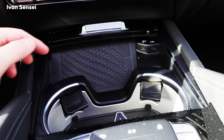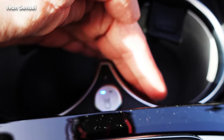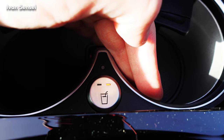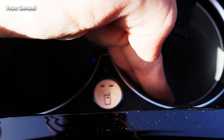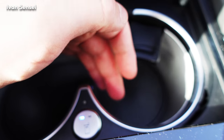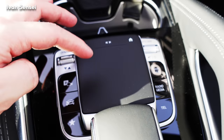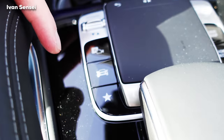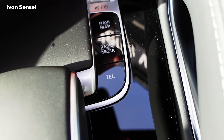You have wireless charging for a phone, two cup holders, and you can cool or heat up the drinks. Here you can see the red is to warm it up, and the blue one is to cool it down. So these walls, as you can see, are made from metal, so that one will cool or heat up. With the trackpad, this touchpad, you operate the screen. And we have also, for the driving modes, 360 cameras, car settings, favorite, navigation map. So these are shortcuts for all the things.